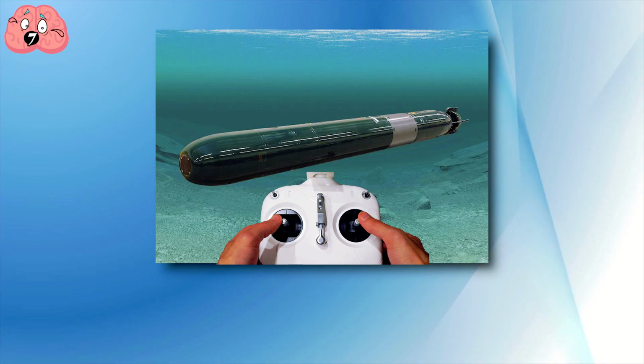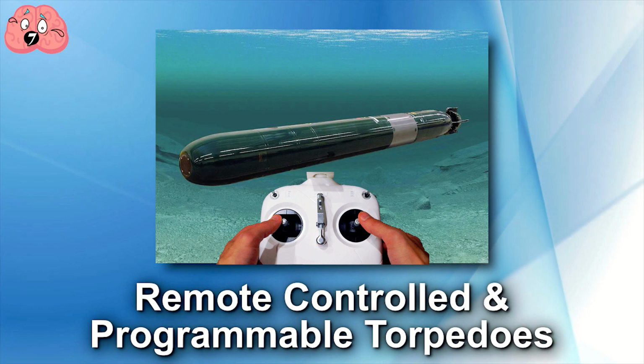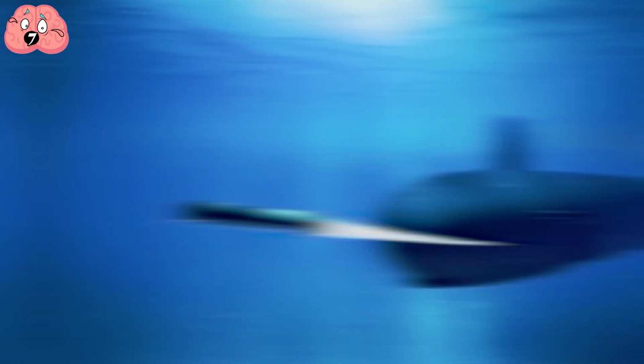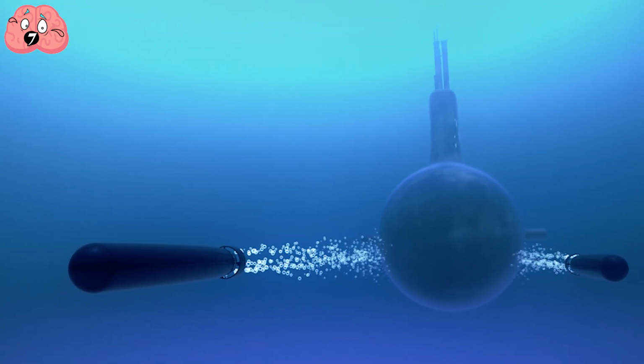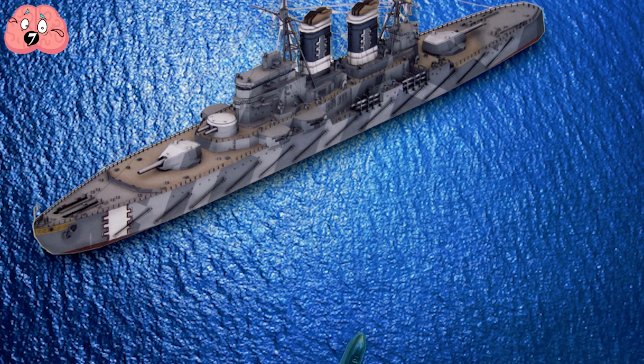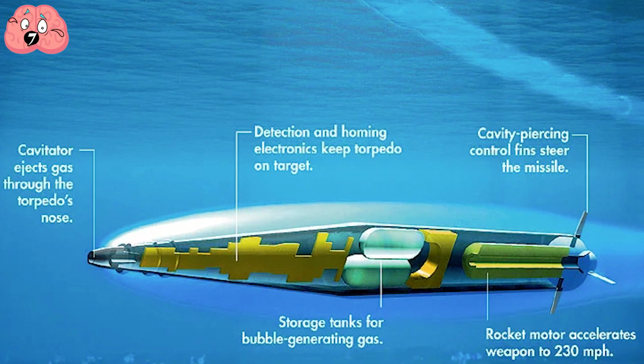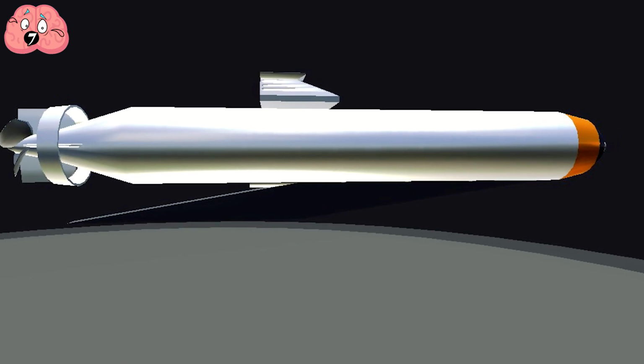Number 7. Remote-controlled and programmable torpedoes. One limitation of electric torpedoes is controlling them. Essentially, they continue in the direction they are launched. Once they are detected, they can be avoided simply by moving out of the way. It's time to up the ante by developing a steerable torpedo, instead of releasing the torpedo with a single command.